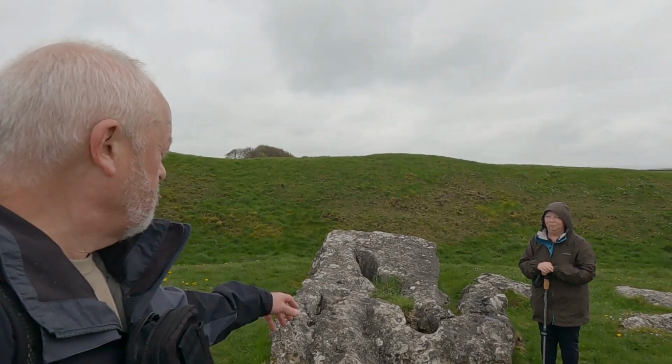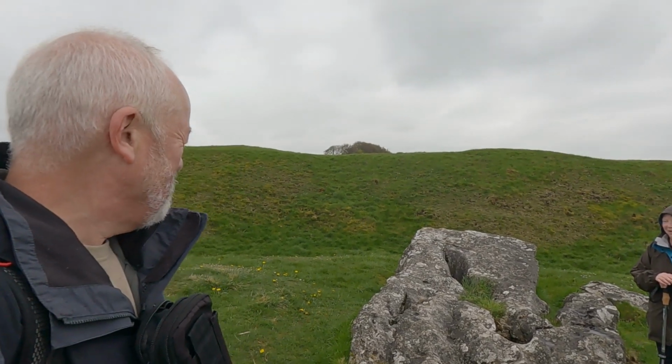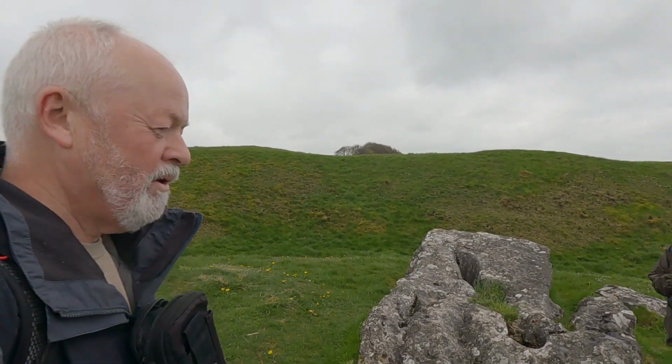So it's all local limestone, so it wouldn't have been transported far, but some of these stones are huge, you know. Maria stood next to it for scale. Maria's approximately 2.5 foot tall. Hey. At least 5 foot. But yeah, they must have taken some shifting back in the day with primitive tools.